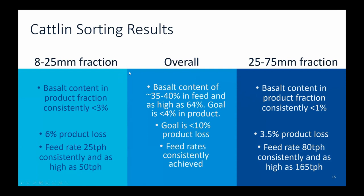They're sorting in two size fractions. So the small size fraction, the basalt content is significantly and very consistently below 3%. And if we look at the larger size fraction, the basalt, we can actually get below 1%. So very good liberation at that particle size range. So they lose about 3.5% of the spodumene while getting rid of that toxic iron.